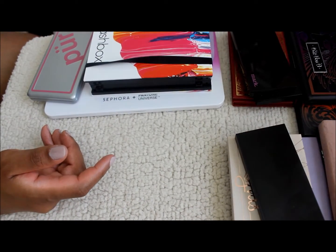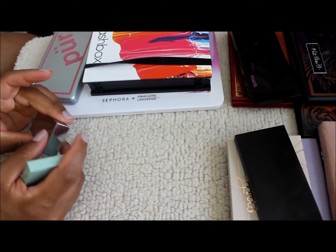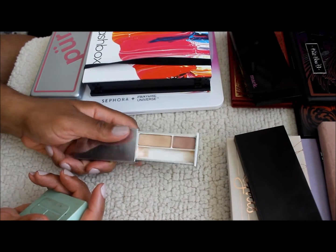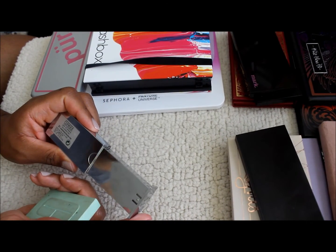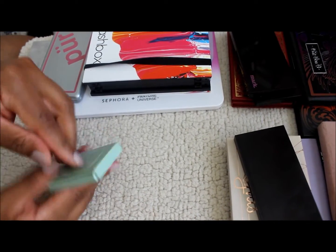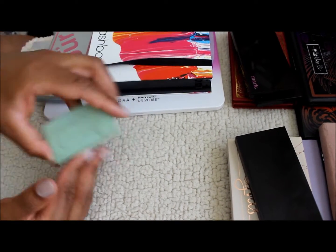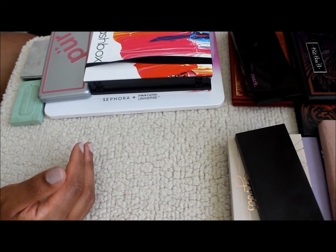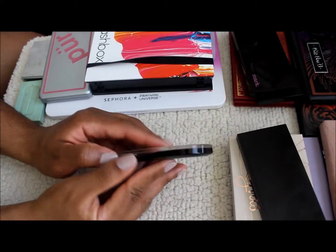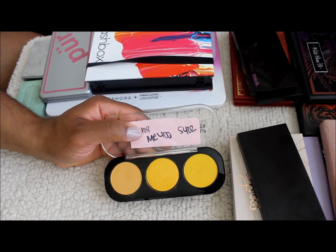And then I have two Clinique ones. These are throwbacks, ones I've had since, I ain't even gonna tell y'all. But this is one, and this is called Starstruck Golden. This is another one, doesn't even have a name still on it, but there's that. And then last and not least in this section, my Makeup Forever palette, which is just the yellows.